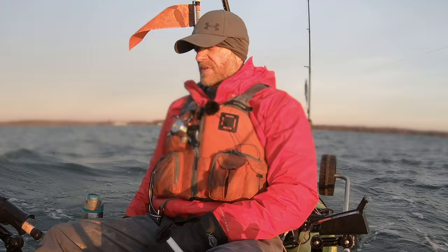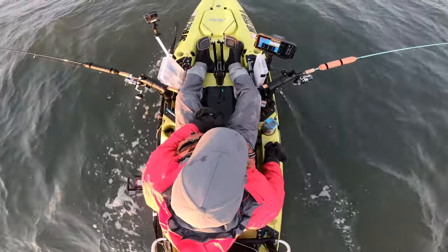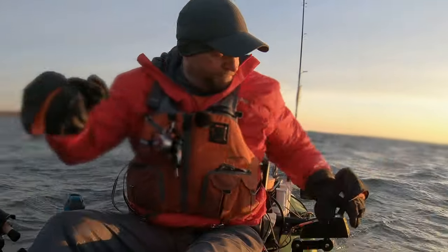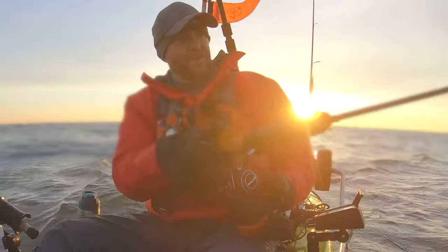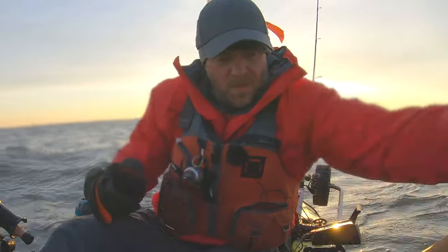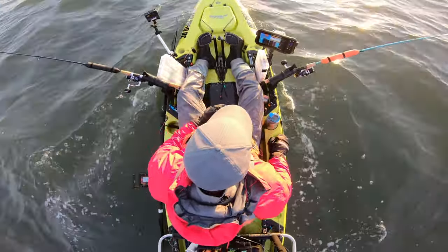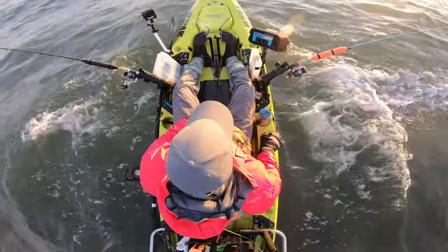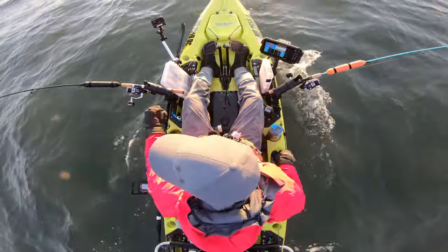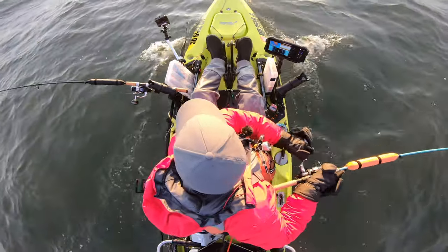Well, now all you have to find is what they're willing to smack. Oh, there's fish. There's fish, that's a small one. They jumped off there. The fish are down deep today. Fish over here. Is that a fish? It looks like, all right, fish, that's on the bottom of the Windcheater.